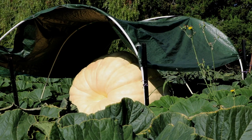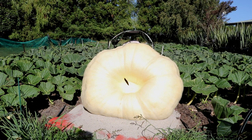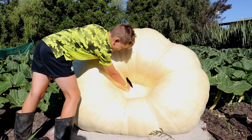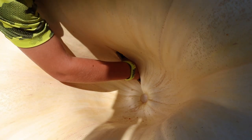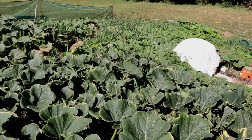Everything's been going good until a couple of days ago, I hear. Yeah, we had my biggest one split. Blossom end split, a bit too much growth maybe, and the wall was too thin, we think. Quite a sunken in blossom end. Very sunken in. You'll see, if you take a photo front on, you still can't tell how deep and sunken in that is, so it's a bit crazy.